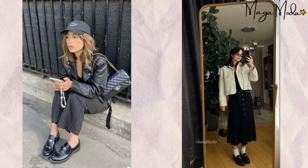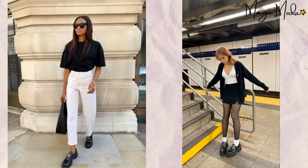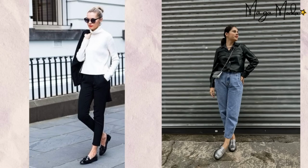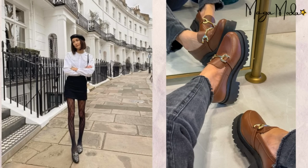I find it an extremely elegant combination. You can opt for a shoe with a chunky sole if you want a more modern, slightly heavier, urban look, or a thinner sole if you want a more sophisticated, elegant, old money vibe. I know you like it. You love the elegant style, I know you well.